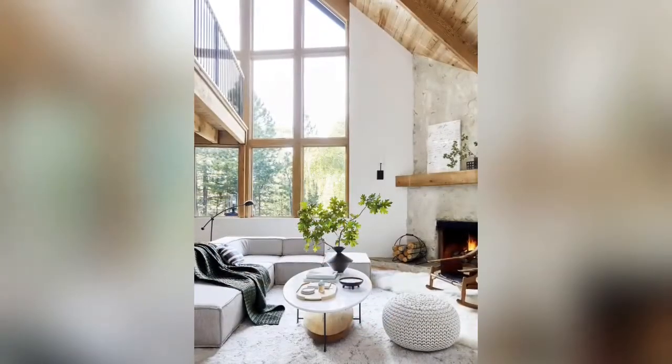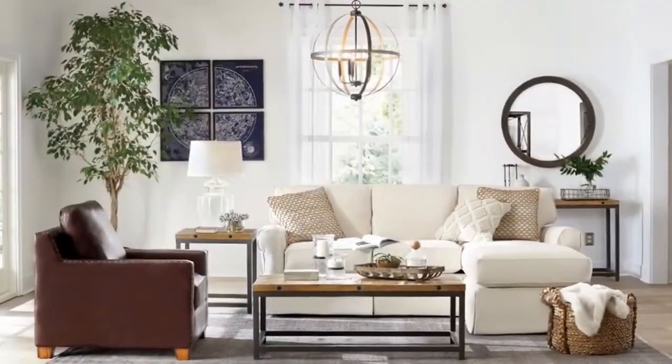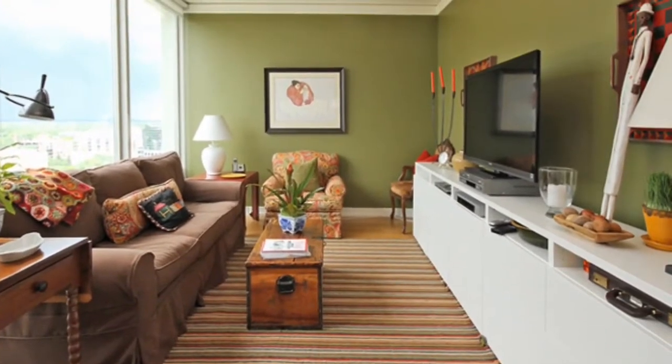Art. Empty walls are a sign of an incomplete room. This doesn't mean you need to fill every inch, but decorating the walls with art is important. It's important, but it does not need to be expensive to create an enticing and cohesive look.